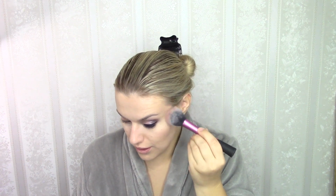Now I have a Real Techniques brush right here, and I'm just gonna dip into it. There is absolutely zero fallout, and I don't see anything on the brush, so I'm not really sure if that's a good thing or a bad thing. But let's just see what it does. Okay, I swear to God, did it really do anything? Like, really? Can you guys see a difference? Because I can't in the mirror.